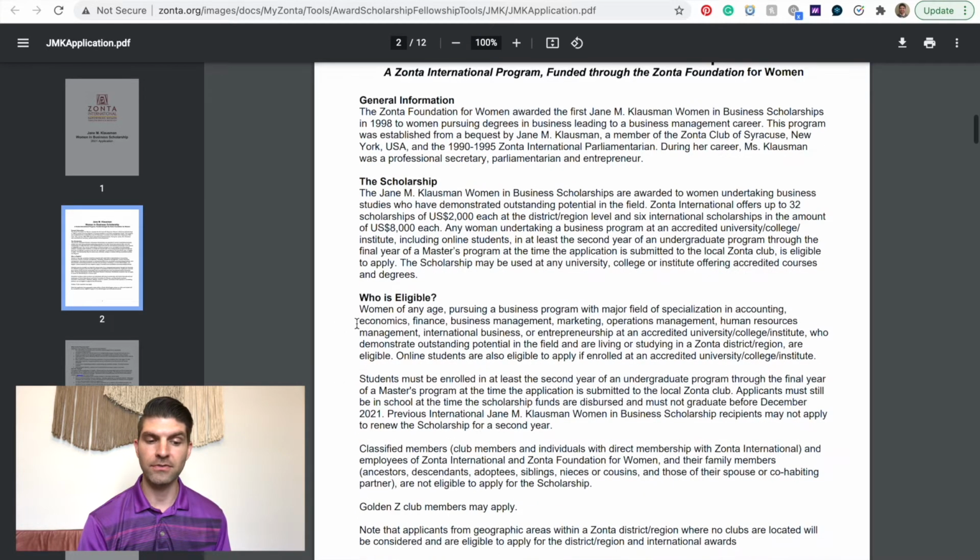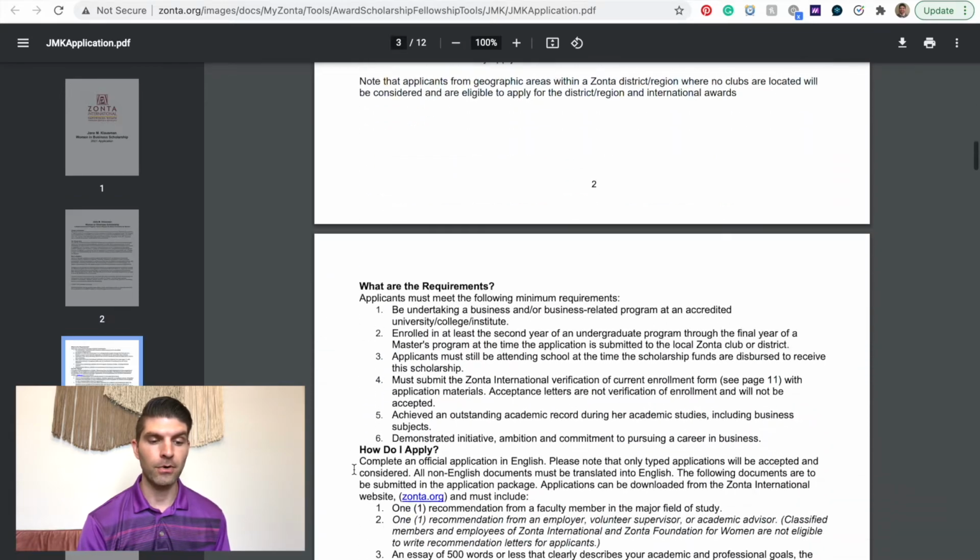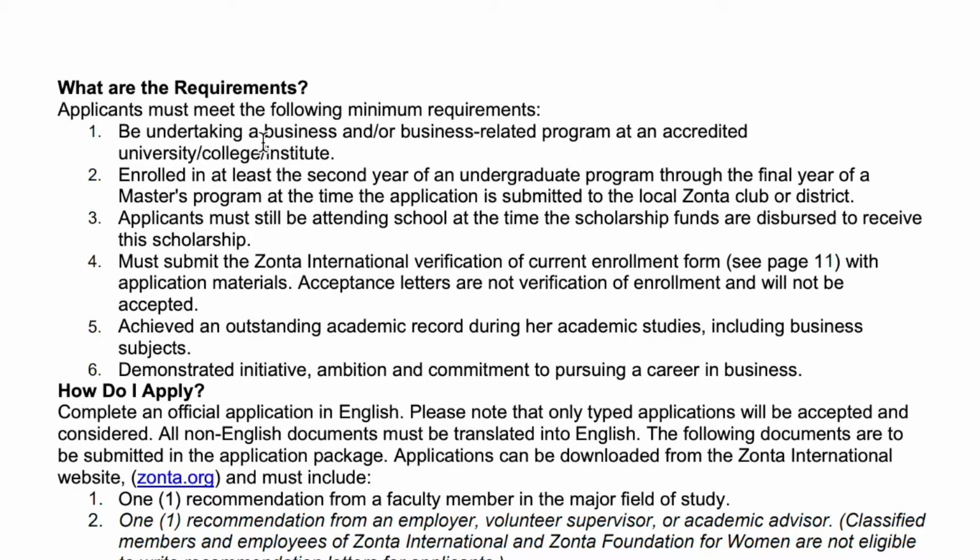Who's eligible goes over the same thing we just talked about. Here are the requirements. Be undertaking a business or business-related program at an accredited university, college, or institute. Enroll in at least their second year, which we talked about. Must still be attending school at the time the scholarship funds are dispersed. Obviously, you have to be in college.